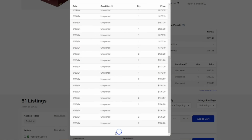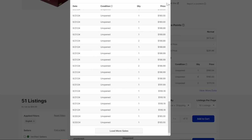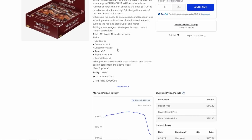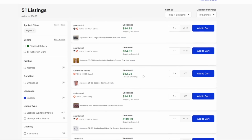You see like 170. And a ton of sales here too, rightfully so. Because I mean, people paid this for OP-06. This is cheaper than OP-05. And it's a good set. It's got good cards. It's got cards that have been good time and time again. It's definitely gone down a lot. Smoker leader has not. But things like this, it's great.